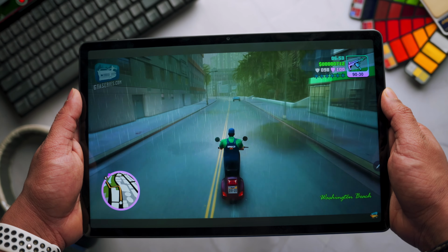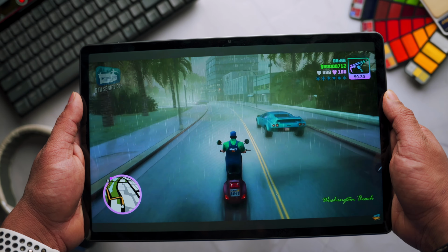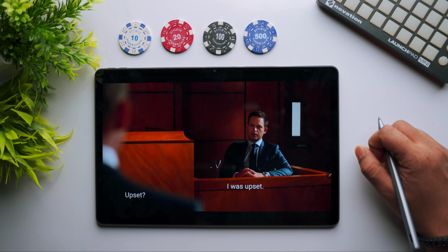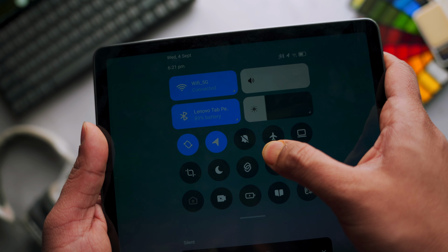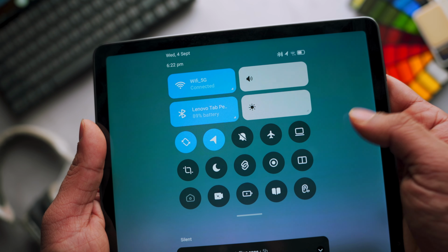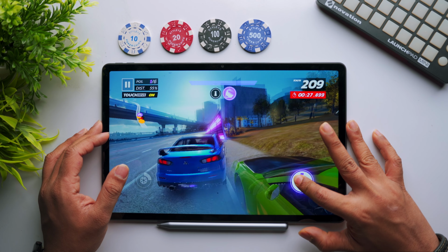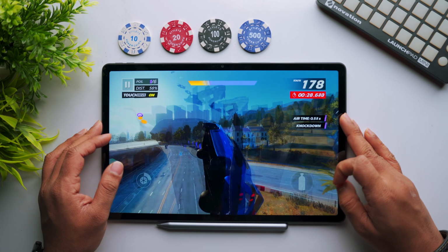The display on the P12 is vibrant with good enough color accuracy, so you're definitely gonna have a great time binge watching your favorite shows on Netflix. But there is one major drawback that I need to point out regarding the display, and that is its brightness. It has only 400 nits and that is not very bright to be honest. Hence in indoor conditions you won't be facing any issues, but it's definitely gonna struggle if there is more light around you. But Lenovo kind of makes up for this deficit with its large display.